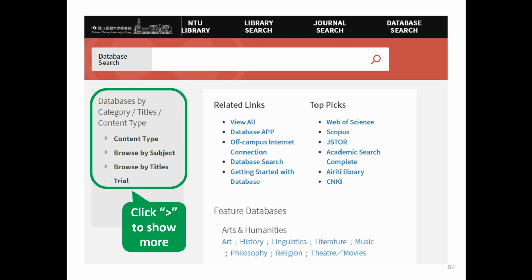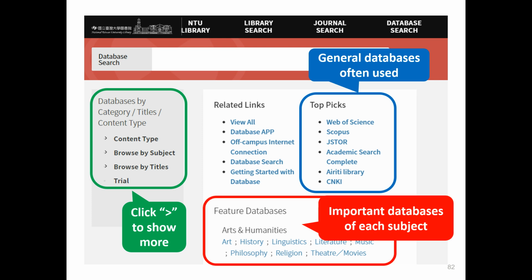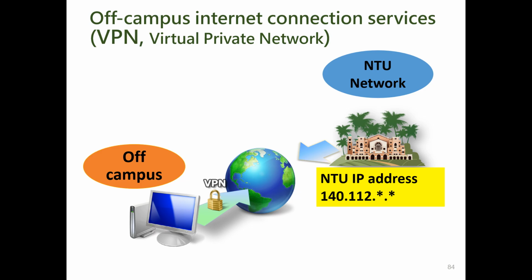Here are three kinds of lists sorted by content type, subject, and title for browsing over 600 databases provided by NTU Library. In topics, there are general databases often used. In feature databases, there are important databases of each subject.